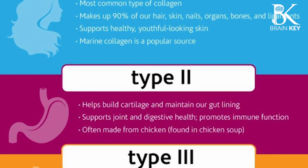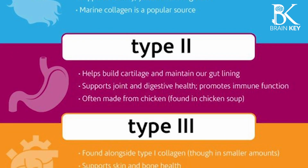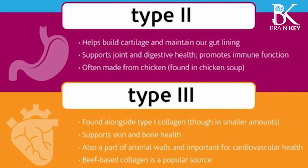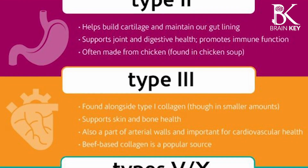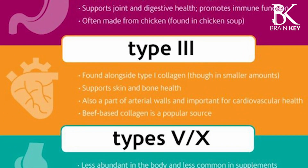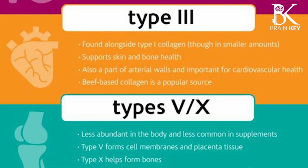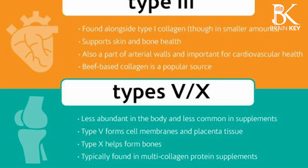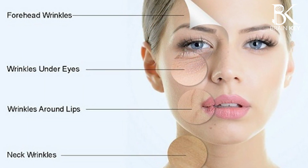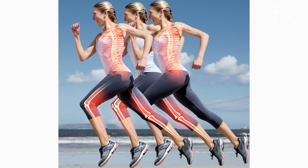Type number 2. This type is made of more loosely packed fibers and is found in elastic cartilage, which cushions joints. Type 3. This type supports the structure of muscles, organs, and arteries. Type 4. This type helps with filtration and is found in layers of your skin. As you age, your body produces less and lower quality collagen. One of the visible signs of this is your skin, which becomes less firm and supple. Cartilage also weakens with age.